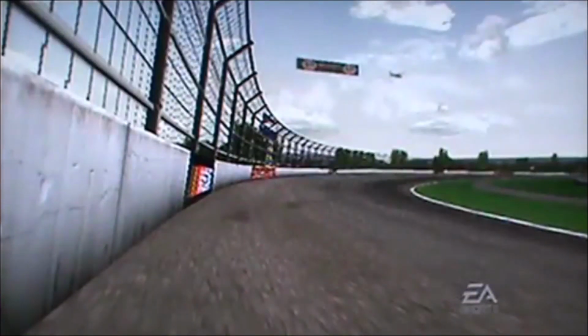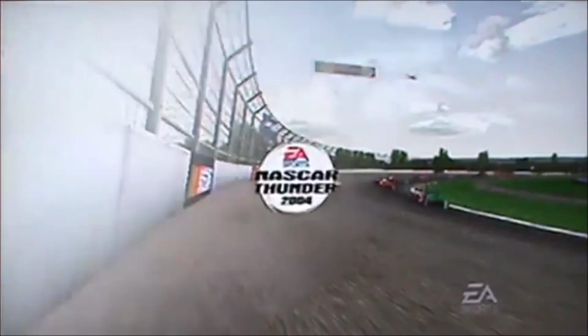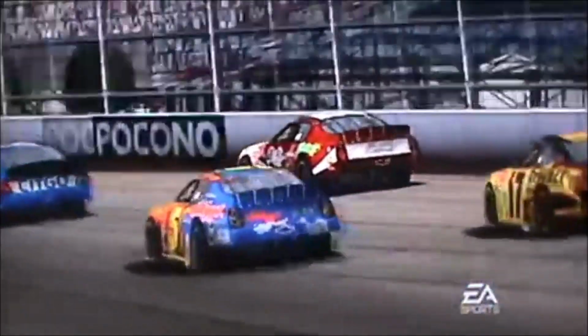Well, it's going to be a happy crew when they get back to the shop. They can immediately go to work on next week's car without having to worry about fixing anything from this race, and that makes for a much less stressful atmosphere. We hope you enjoyed today's race as much as we enjoyed bringing it to you.